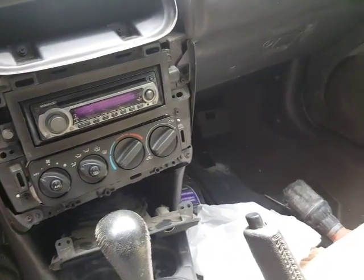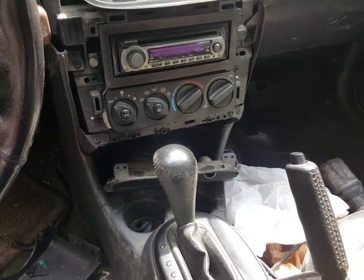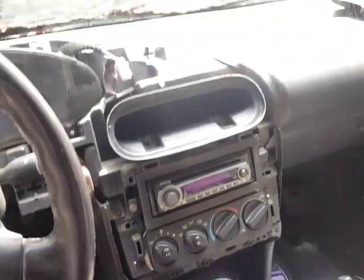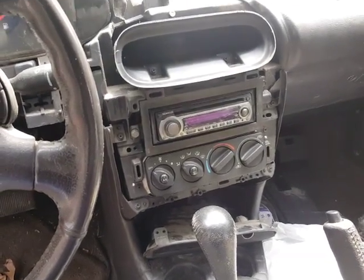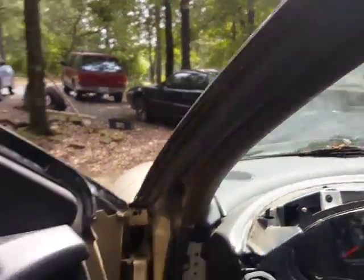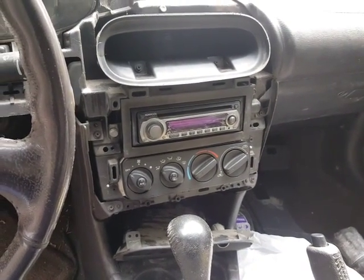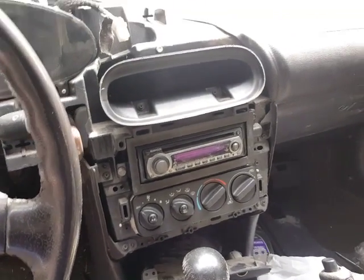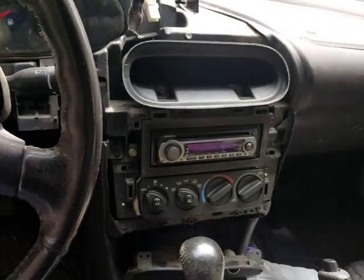Hey, I just got an idea. Since I'm probably not going to fix this, I might have to pull that radio out. I think that might be what I do, pull that radio out and probably put it in the Firebird. I'll see how the wiring and stuff is on this one here. Might be able to use the fuse link wire on it. If so, that'd be great. And if it'll fit, that'll be great too, because I'll have a radio back in the Firebird.